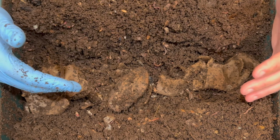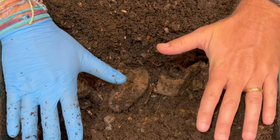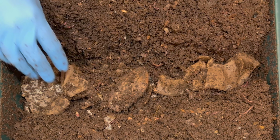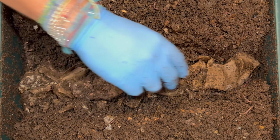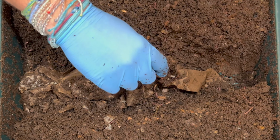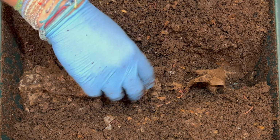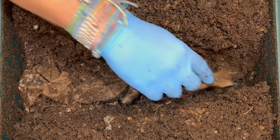All right, so we're at the 55-day mark for this top tray here, and it is really full. It's almost to the top here, so that is good. We're gonna go ahead and put some bedding down and get our feeding going, but this tray is looking really good to go down to be the pre-harvest tray in about a week to 2 weeks time, even though it's only had 5 feedings so far.